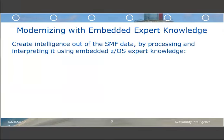That's our goal. And what it looks like from our perspective is this idea of modernizing how we process and interpret the RMF and SMF data. And essentially the key to creating this magic and this intelligence out of the data is by using embedded expert knowledge that's specific to z/OS best practices, to the z/OS specific infrastructure that's running your workloads, and automatically applying that to be able to interpret it and surface what it means, what's in the data, what does it mean for your workloads, not just what the metric is, but is it good or is it bad from a performance standpoint, from an efficiency standpoint.